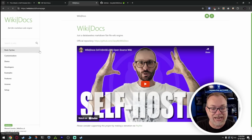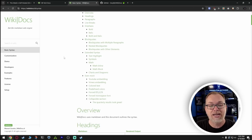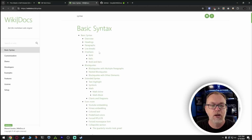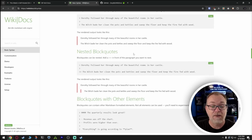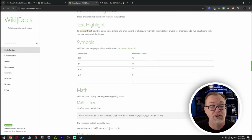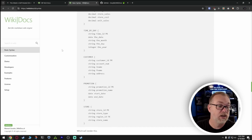They've got their basic syntax. So what I think is cool about this is this kind of has a two-part editor. Basically, you can use the WYSIWYG editor, which is the what you see is what you get editor that's got all of this stuff across the top, or you can use Markdown language, and I absolutely love that. They've got all of their syntax stuff in here that you can take a look at and get familiar with. So again, if you're not familiar with Markdown, this is a great way to start getting familiar with it. Just some really, really neat stuff in here for the syntax.